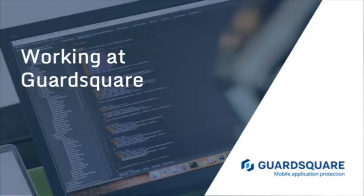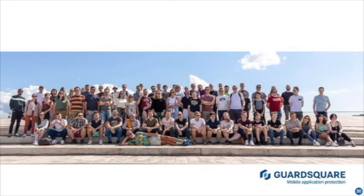So then we get to working at Guardsquare. I put this slide on here because I think it shows very well what we're all about. This is a picture taken in Lisbon last year. We went to Lisbon with the company because basically what we do is we set the bar high, we set ourselves goals, we usually achieve them, and then we celebrate. That's a very nice summary of Guardsquare, I think.